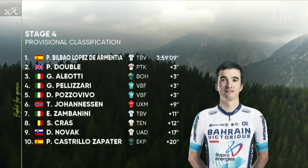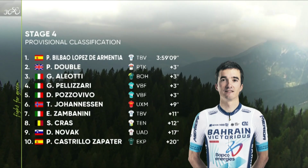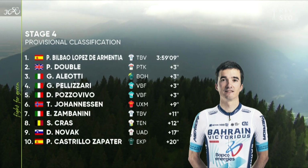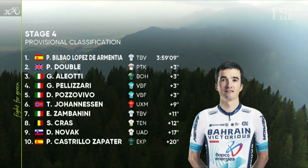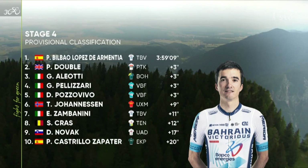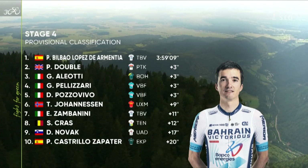But anyways, here's a confirmation of the top 10 of the stage, and we had Bilbao winning the stage 3 seconds down to Paul Double, and Aleotti with Pellizzari finishing 4th, Domenico Pozzovivo in 5th, and Tobias Halland Johannessen in 6th, with Sabanini in 7th place, Stef Kras in 8th place, and in 9th place Domen Novak, the best Slovenian. And then we also had Zapata from Kern Pharma, which was a good result for the Pro Continental team. But anyways, let's hear what the winner had to say about the stage.